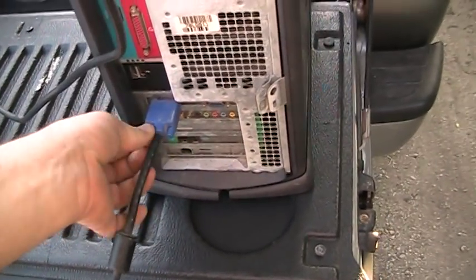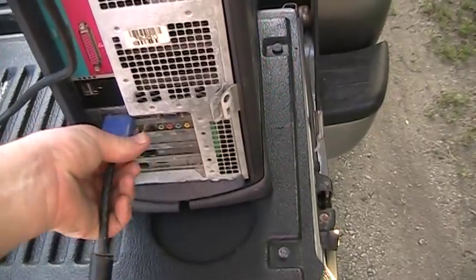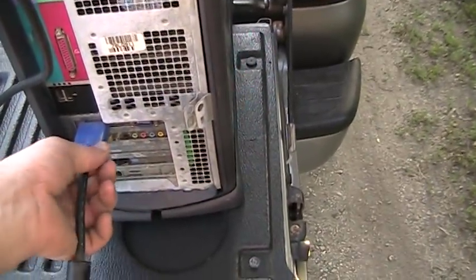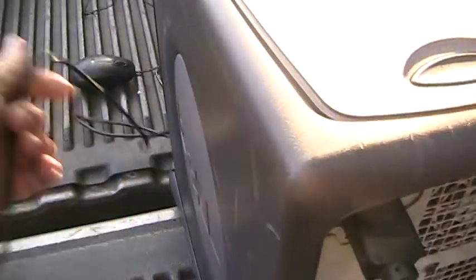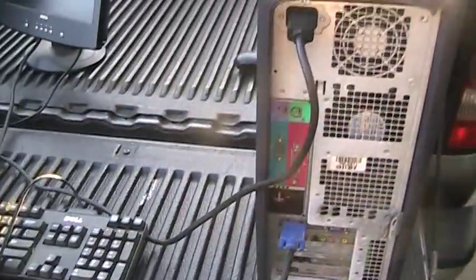And I expect that since this thing turned itself on when I applied power, the CMOS battery is probably long since dead. It's my understanding that both of these computers came out of a storage unit that someone had defaulted on, but that's really the extent of my knowledge.